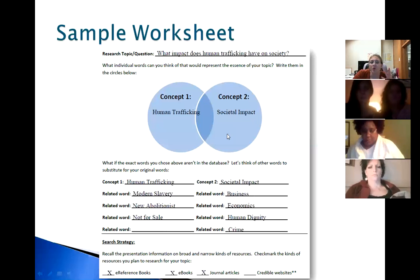So what we want to do is before we even go into the database, we want to stop and kind of brainstorm and think about what terms we might use, because sometimes when you go to the databases, it's good to be armed. And something I tell students, and it may sound funny to some people, but if you can think of this as kind of a treasure hunt of sorts, any way you can make this more fun for yourself, the less intimidating it is.